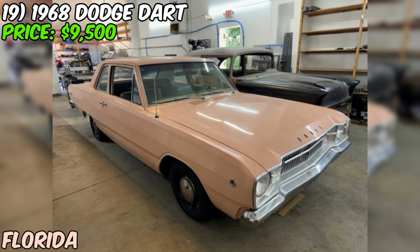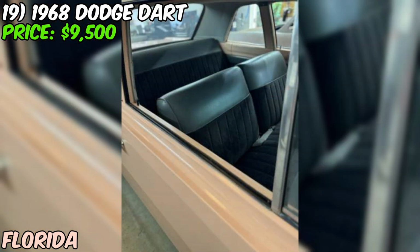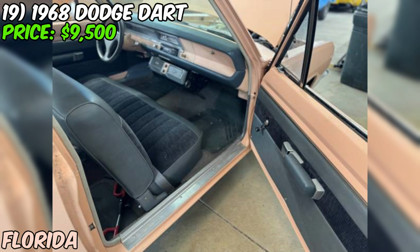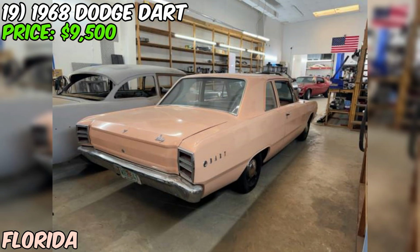19. We're diving into a real gem on Craigslist, a 1968 Dodge Dart that's been tucked away in a garage for a quarter century. This beauty is up for grabs at $9,500, and let me tell you, it's got some serious potential. We're looking at a classic coupe with a clean title, sporting a custom paint job that's sure to turn heads. Under the hood, you'll find a trusty 6-cylinder engine paired with an automatic transmission, and it's even got air conditioning. Talk about luxury for its time.